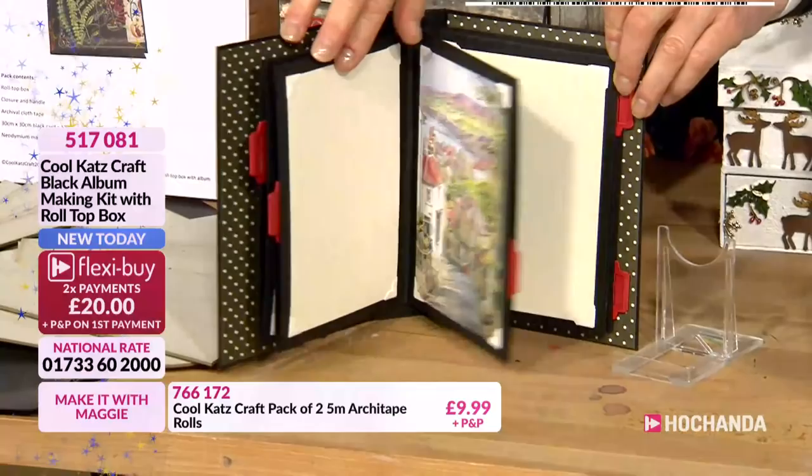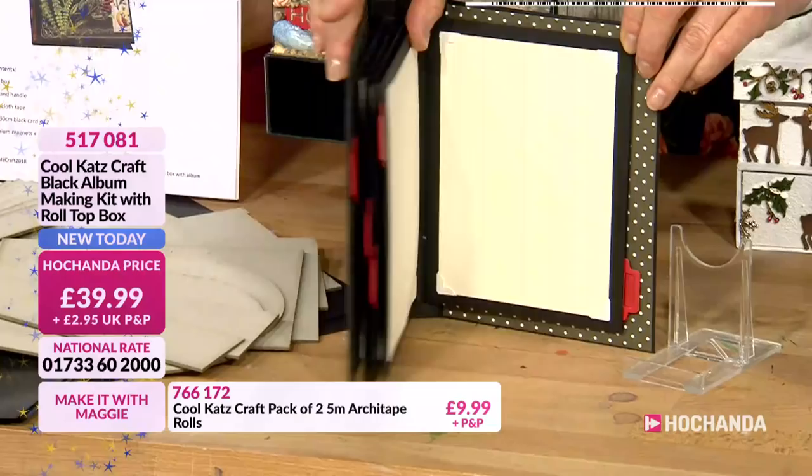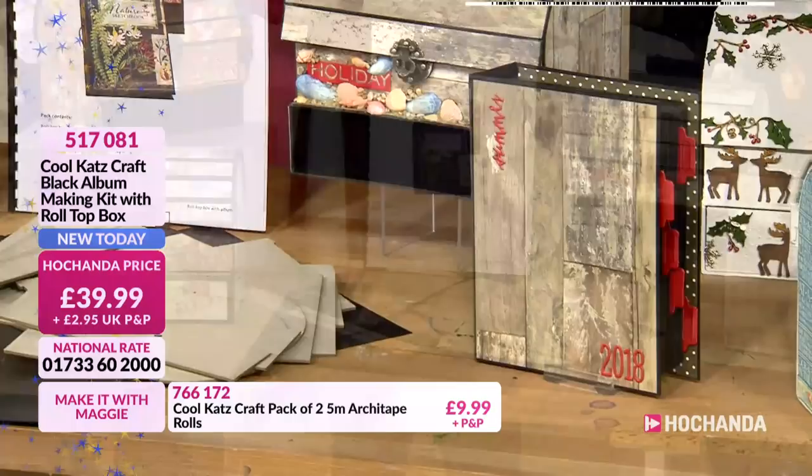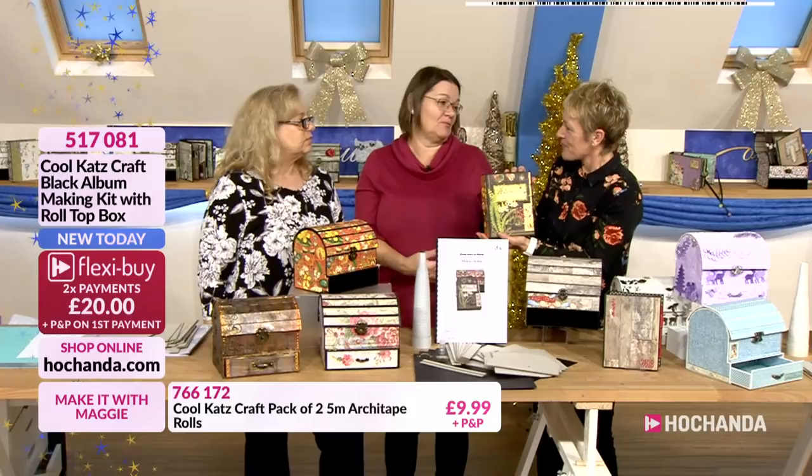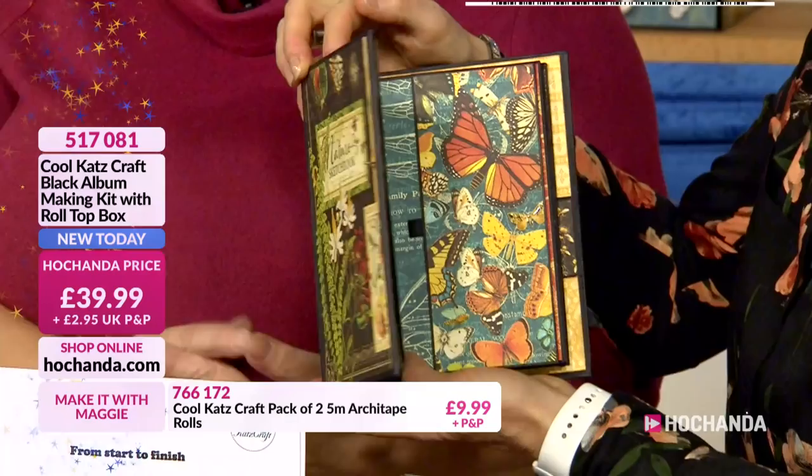A lovely idea for all occasions. I've done my album with just photographs to go in. Maggie's does more of the album, because people know me as a traditional album maker. And you can put papers on them. The most important thing about the kit is that it's precision laser cut. And we're working with a fantastic guy. Thanks, Mark. Who's our laser master. He makes us look really good.